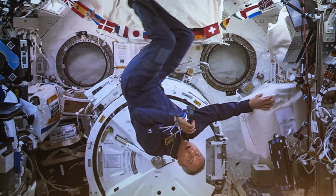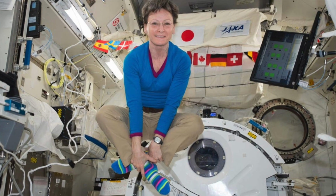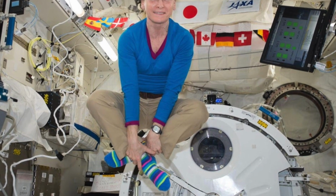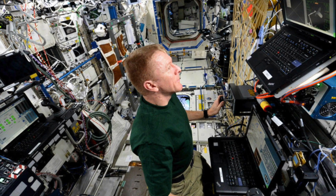But inside, you just have a shirt and clothes on and just float around. You don't even need shoes. All you need are socks. And you can float around and you eat in there and you work on your computers on the inside and all that too. So it's a lot of fun to actually live in space.